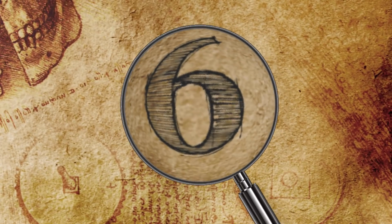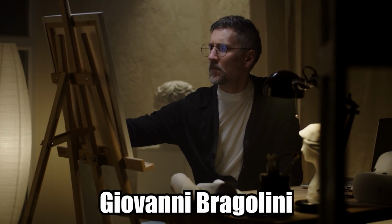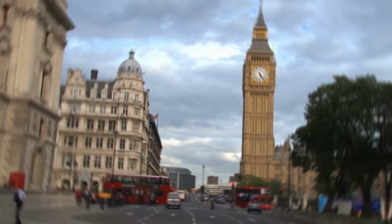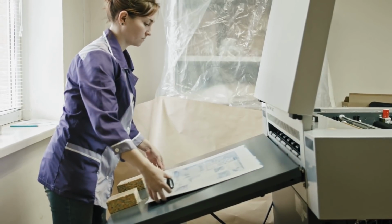Number 6. The Crying Boy. The curse of the crying boy began during the 1950s, when Italian painter Giovanni Bragolini created a series of portraits of a tearful little boy in honor of World War II orphans. These paintings were popular in England, where they were mass-produced and sold throughout the country.